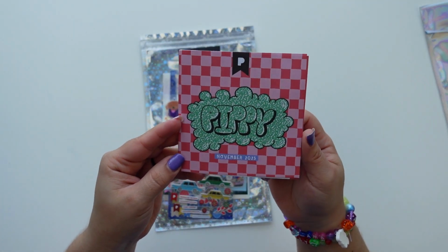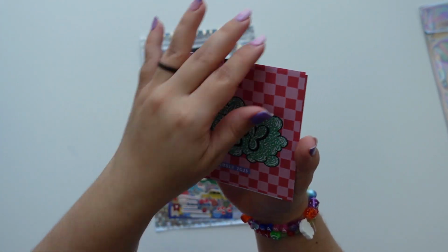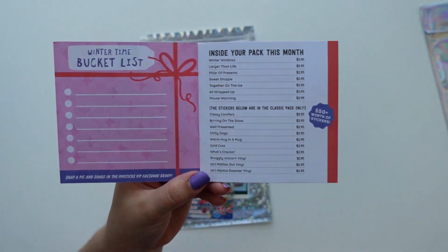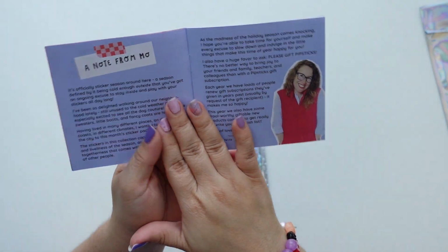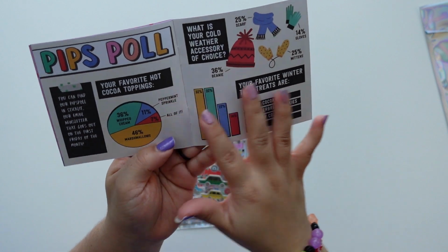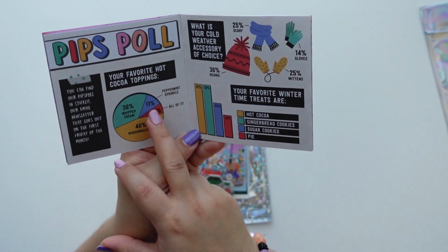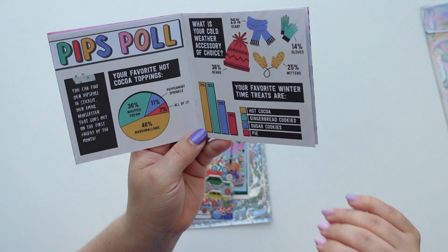Here we have the Hippie magazine for November 2023. I love this wintertime bucket list. They always have little elements that you can use in your journaling. There's always a note from Mo. The polls, your favorite hot cocoa toppings: whipped cream, marshmallows, peppermint sprinkle, and all of it. And I am team all of those.